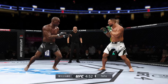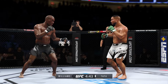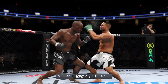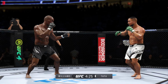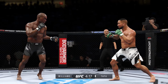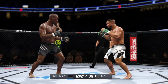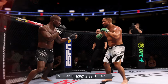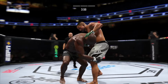A big powerful punch lands. Now he gets back to range. Strikes here just like he did in the previous round. This is a world-class display of striking here tonight. Big body kick lands. Try to establish that jab. This might be the biggest shot of this entire fight. He landed a massive hook to put his opponent on wobbly legs.